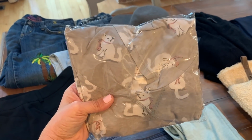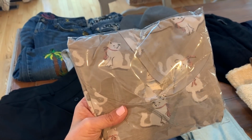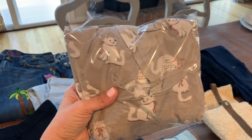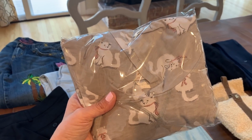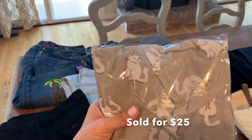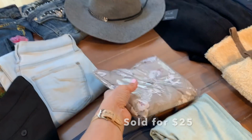This is a brand called Munki Munki, M-U-N-K-I, twice. I've sold their nightgowns twice. I believe the first one I sold, I can't remember the pattern. I think it was fox. And then this was a kitty cat one. So it's just a nightgown. I picked these up really inexpensively at Savers. Both of these were picked up at Savers for under $2.